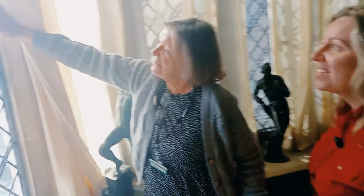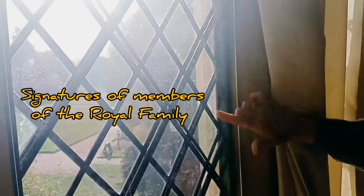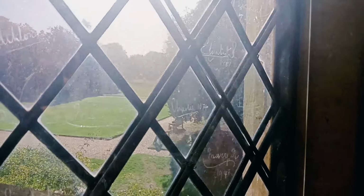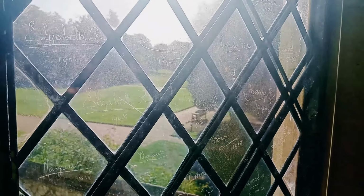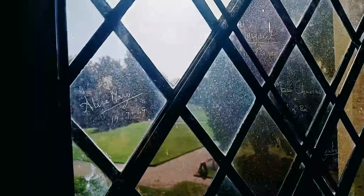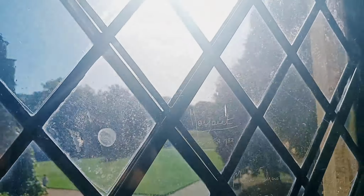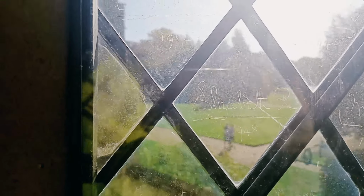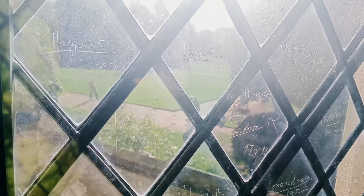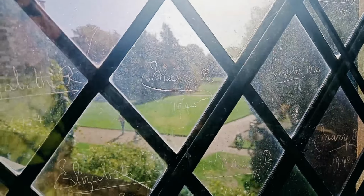On here, if you look carefully, I can see Prince Michael, Princess Margaret, Elizabeth when she was crowned, Charles, who's now our king, George. Amazing. So he used to give his guests a diamond-tipped pen, and if they wanted to, they could sign the glass. So the glass keeps all this memory here. Yes, all the members of the royal family who stayed, who wanted to do it. You won't find Prince Philip's name there or Princess Anne. We don't know why. I'm sure they stayed. They're both horse lovers, and this house is very close to Newmarket Races.